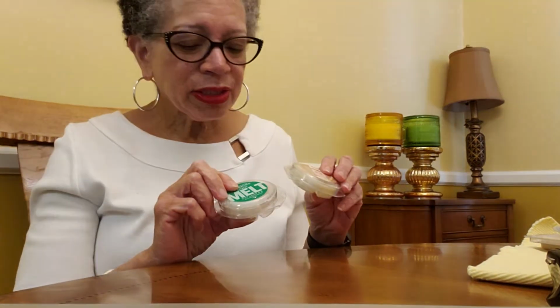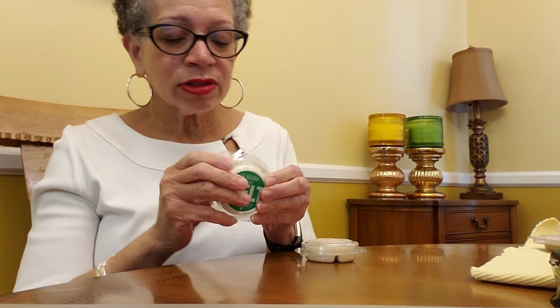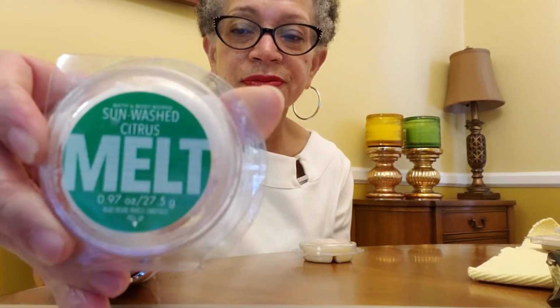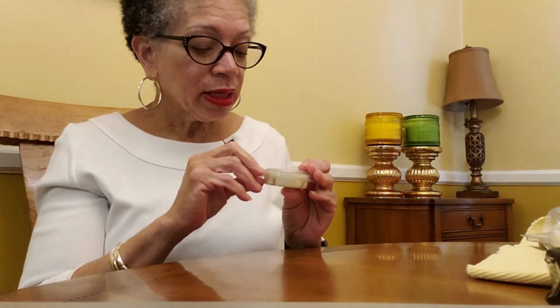So I basically use this one for cooking odors. I have to have something for cooking odors. I hate coming back in my house the next day and I can discern what I cooked and what spices I cooked with the day before. So sun-washed citrus. I don't have the scent notes here, but you know this comes in candle format too. So you've heard of it. Great, strong for cooking odors. And then I just buy these every time they have a 10 off 30 coupon.